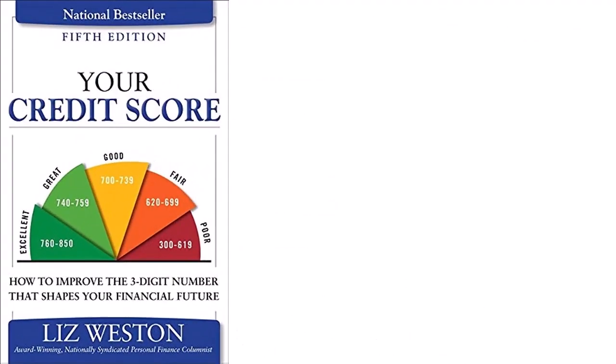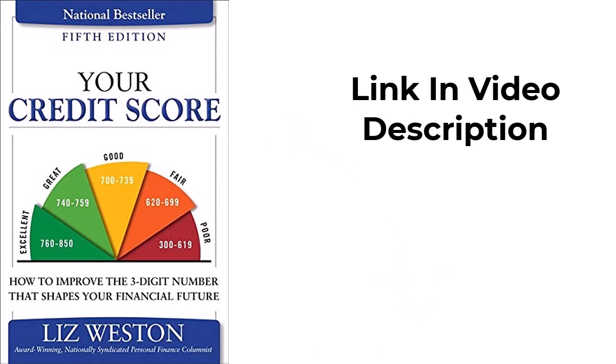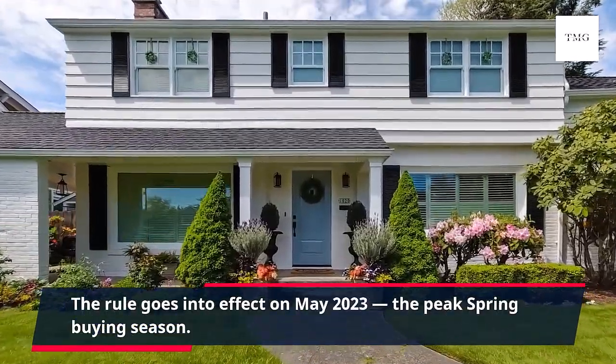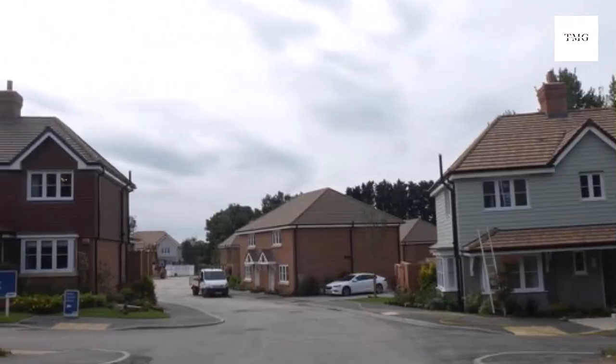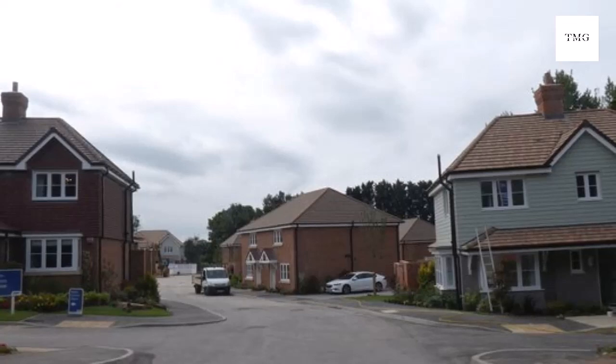And today we're joined by Liz Weston. Liz is a columnist and certified financial planner whose goal is to help us get smarter about money so we can get on with our lives. She's the author of 5 books, including the best-selling Your Credit Score, How to Improve the 3-Digit Number That Shapes Your Financial Future. What is the takeaway from the book? Why did you write the book? What are people going to get away from this?